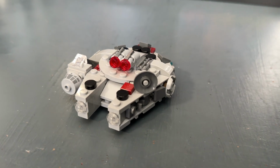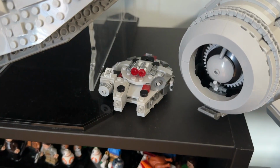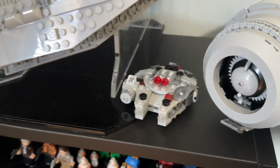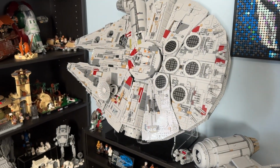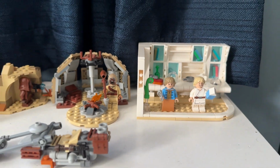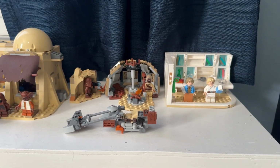And then now we're going to move this Millennium Falcon microfighter over next to the UCS Millennium Falcon. So we kind of have like the really tiny one and then the massive Millennium Falcon here. I also moved the Tatooine homestead next to the Tusken Raider hut because I thought that looked cool.